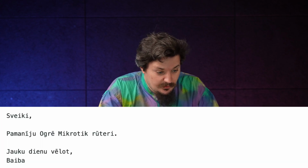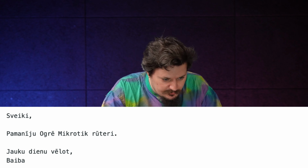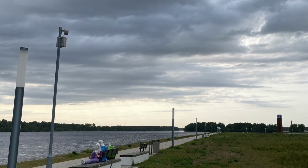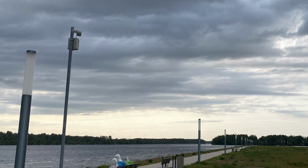Another submission from Latvia. Hi, I noticed a MikroTik router in Ogre. So yeah, guys, we have a city in Latvia that is called Ogre, like Shrek. But in Latvian it doesn't mean anything like that. It's just a nice place next to the river. A lovely place, and yeah, there's an SXT there. Thank you for sharing. And beautiful, isn't it? I love Latvian landscapes, even if the clouds are gray.